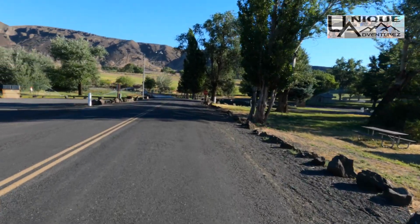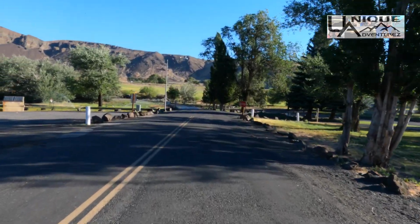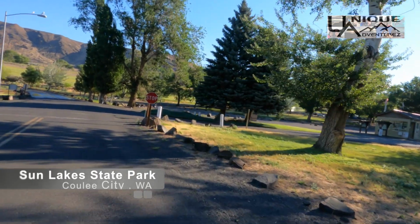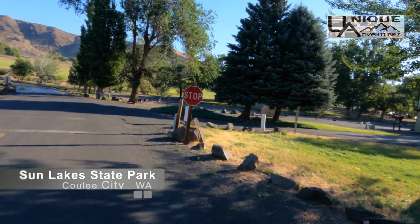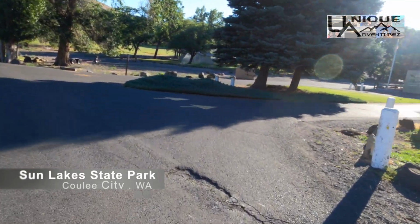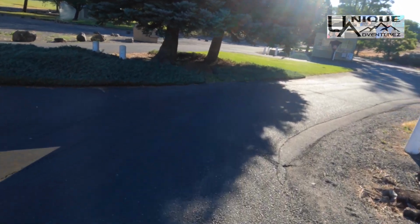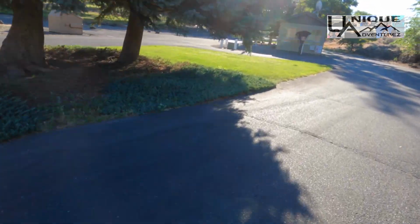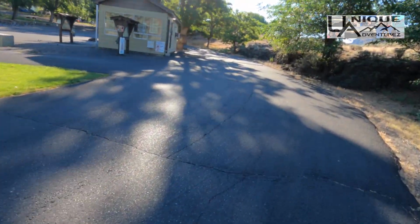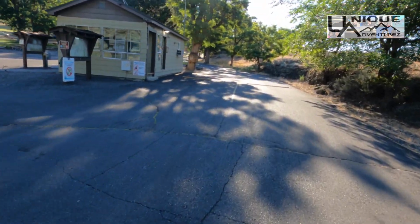We are out here doing our campground review at Sun Lakes State Park Campground. We're going to come in here and show you guys all the sites. There are a plethora of sites here, a lot of different camping, all the way from dry tent camping to trailers hooked up with full access. We're going to show you all the things.